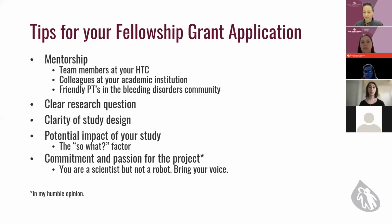Maybe you could have a colleague who does have some of these research supports who you could partner with on a project. Make sure you have a clear research question, one that you care about, and then the study can be pretty complex.